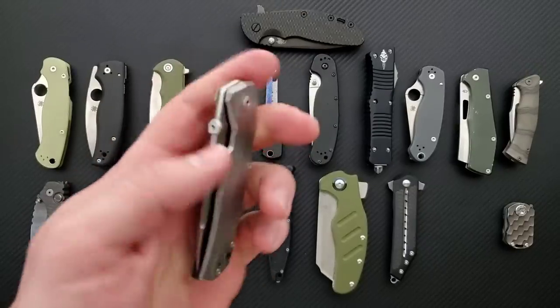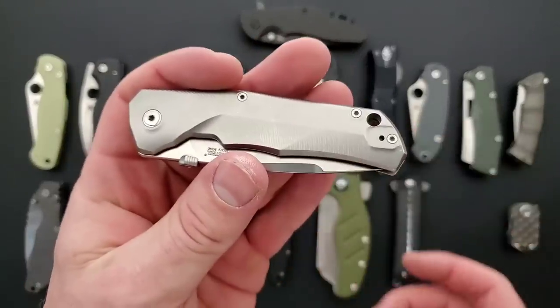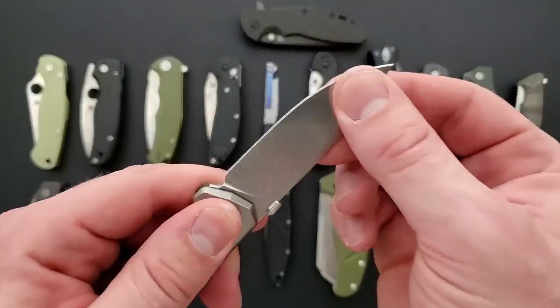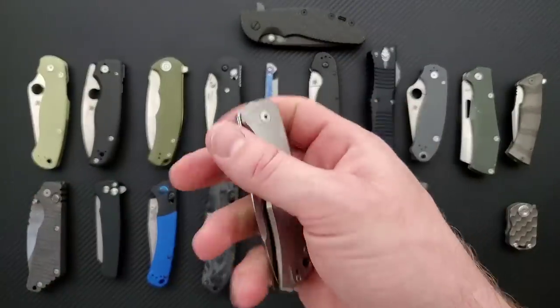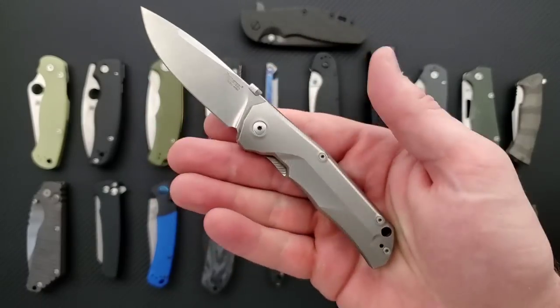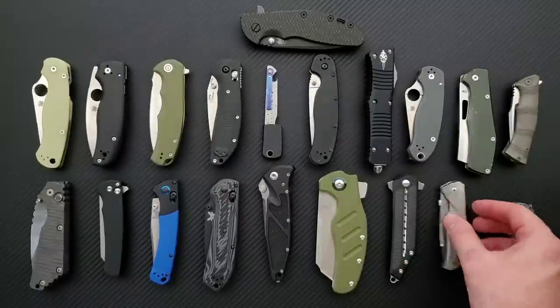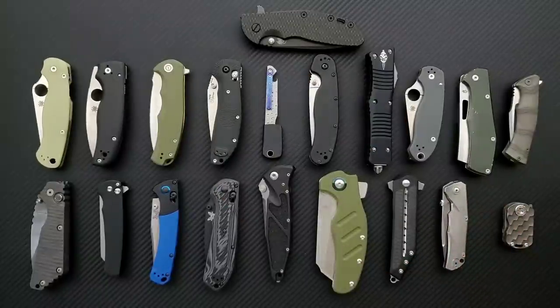I carry this knife on very special occasions. Ones where I still want to carry a knife that's capable, but not something that's gigantic, right? So this is maybe a knife that I might carry to a wedding, or just a nicer party or something like that. It does not get carried often, but it does get used.